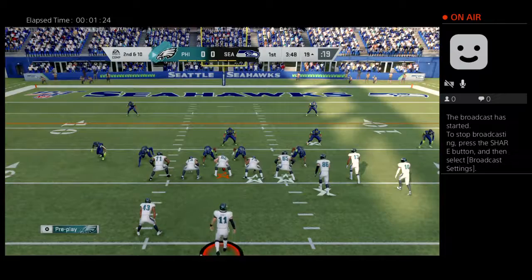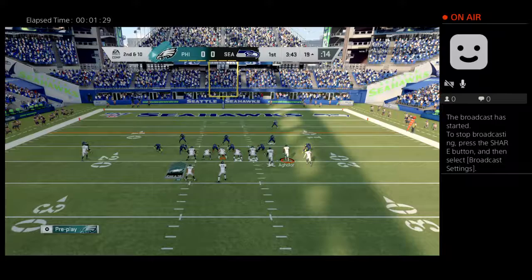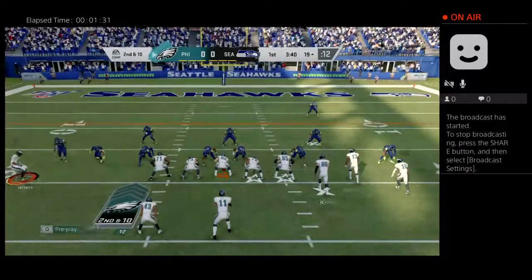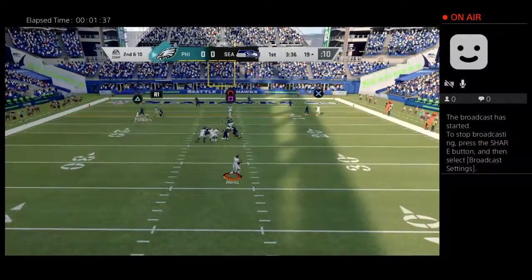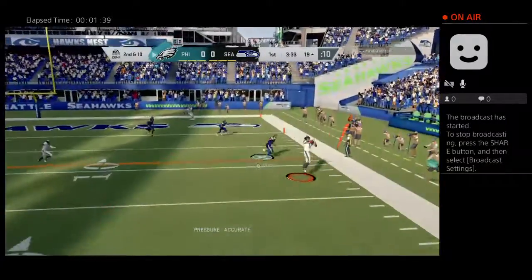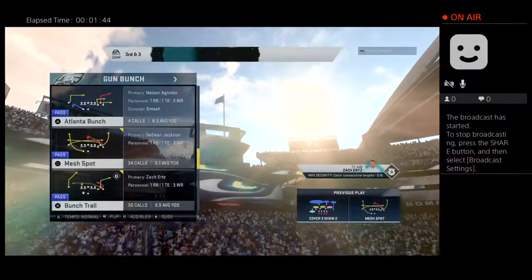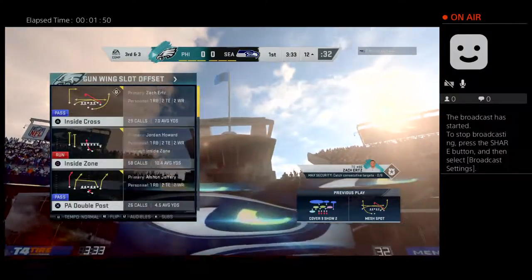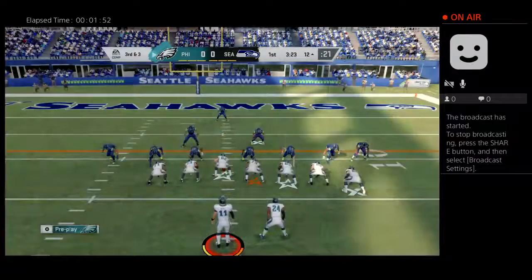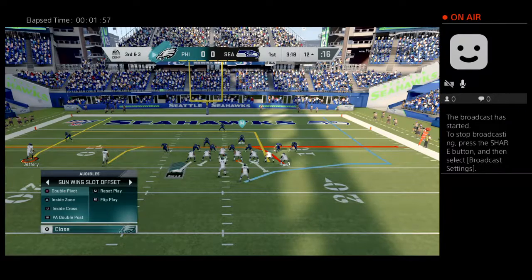So after the run for no gain, here's 2nd and 10. From the gun, it's Wentz. Caught right side, it's Jeffrey. The reception good for 7. It's 3rd down. One thing you're hoping for when you run drag routes, you're able to hit a receiver in stride, and he can pick up a lot of yardage after the catch. But in this situation, the defense was effective, able to stop him before he could get a good head of steam going.